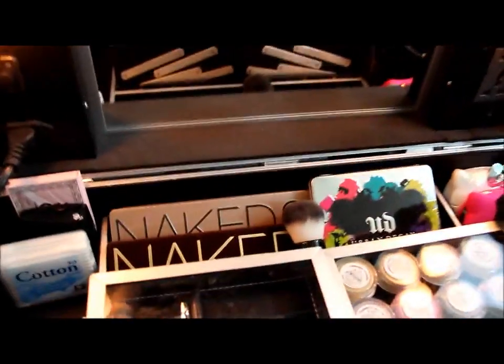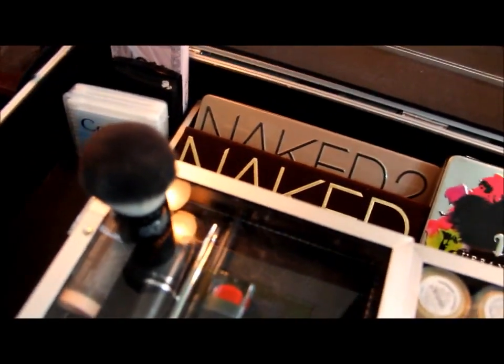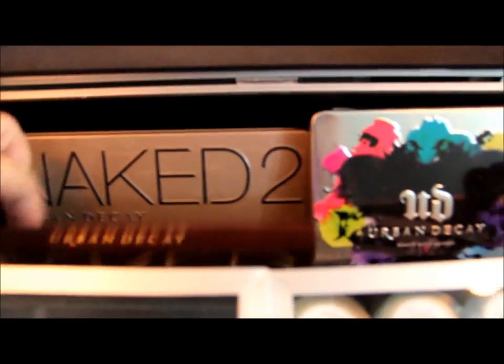Then moving on to the center. These are my favorite palettes. My other palettes are underneath. These are like the smaller palettes, Urban Decay palettes. And I don't know why that's there. It's just my little kabuki brush. That was also in the Makeup Forever foundation kit. But these are just the Naked and Naked 2 palettes. And then this is the Build Your Own palette, which I love.